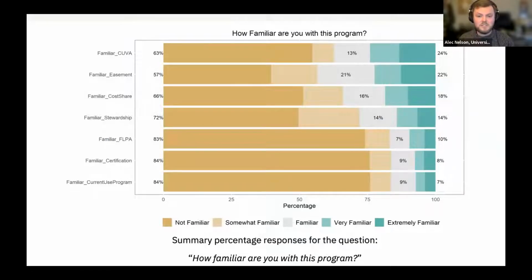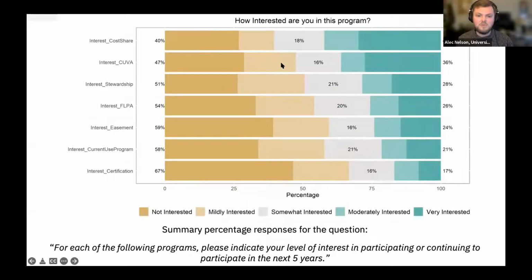When we turn our attention to these different conservation programs, this chart here is for familiarity with these different programs. The conservation use value assessment and conservation easements were the most highly ranked in terms of folks' familiarity, whereas certification or the current use program were quite low. When we turn our attention to interest in the programs, we can see that across landowners, cost share and conservation use value assessment were quite high, whereas easements, current use program, and certification were on the lower end. I will say that conservation use value assessment and FOLPA are exclusive to Georgia programs. And so when you look at this breakdown between Georgia and South Carolina landowners, you can see that that is reflected in their familiarity and interest.